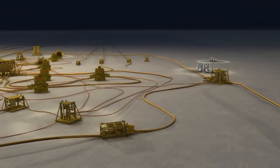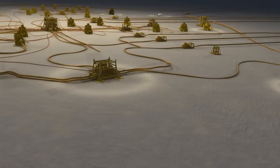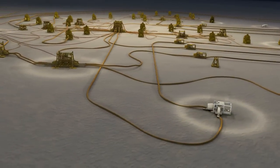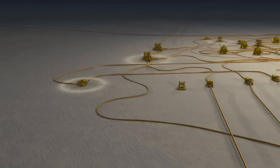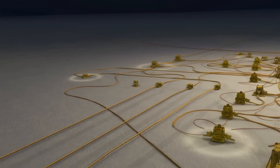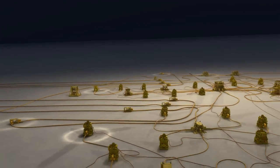Each drill center will have a range of new facilities, including new manifolds to manage the flow from the trees, flowline termination assemblies to act as a valved interface between the flowline and the drill center, and umbilical termination assemblies to distribute the electrical and hydraulic power to the various control systems.